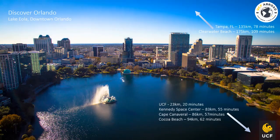Now back to Lake Eola. If we were to go south, we'd find Universal Studios and the Walt Disney World Resort just around 20 minutes away. And just for a sense of scale of how close you are to the theme parks, UCF is only around 30 to 40 minutes away from all the major theme parks.